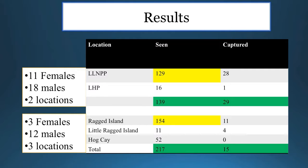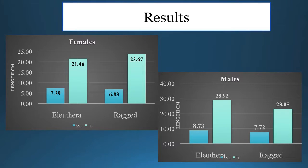So in total for Ragged Island, I saw 217 sightings and 15 individuals. I then plotted this to get this information. So for females, in Eleuthera, the average snout to vent length size was 7.39, and the average length of the animal was 21.46 centimeters, while on Ragged Island, it was 6.83 centimeters, and the total length was 23.67 centimeters.